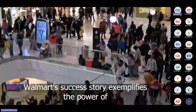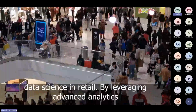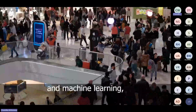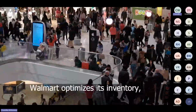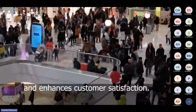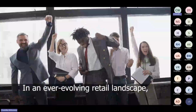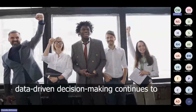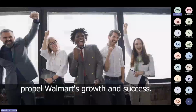Walmart's success story exemplifies the power of data science in retail. By leveraging advanced analytics and machine learning, Walmart optimizes its inventory, reduces costs, and enhances customer satisfaction. In an ever-evolving retail landscape, data-driven decision-making continues to propel Walmart's growth and success.